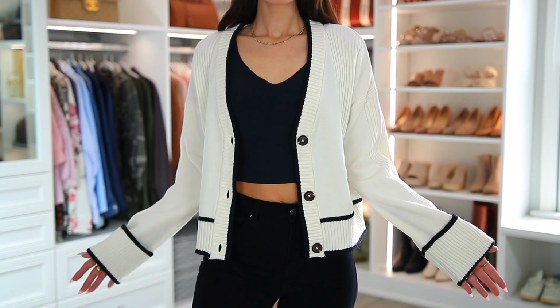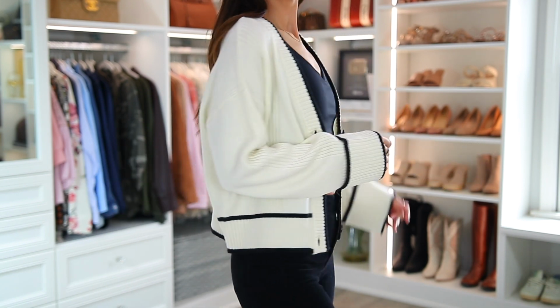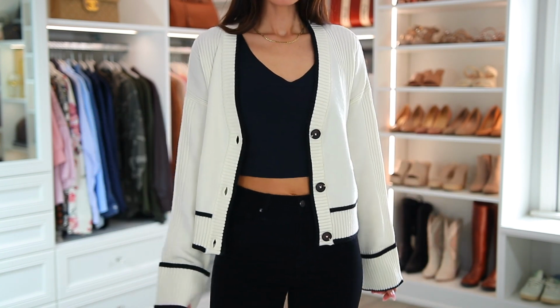I feel like it's a collegiate cardigan or sweater that, you know, is really popular right now, but I almost feel like it looks kind of elevated, like a Chanel cardigan, or almost like a designer sweater. So today I'm wearing it buttoned up, and it's a little bit lower cut, but nothing too crazy. Other times I wear it unbuttoned, and I keep finding myself reaching for it.